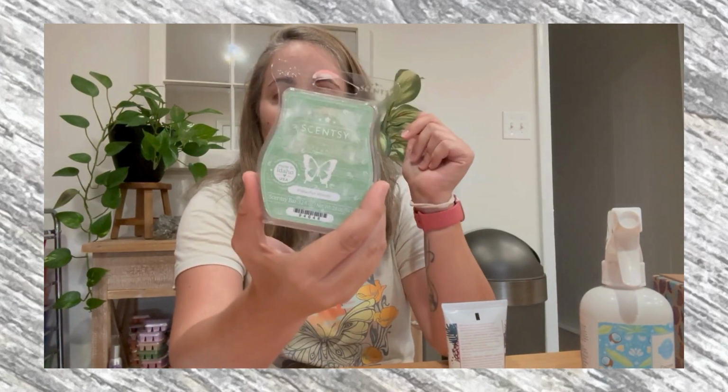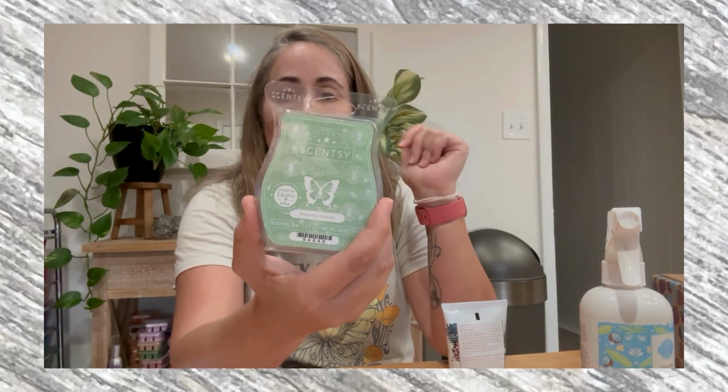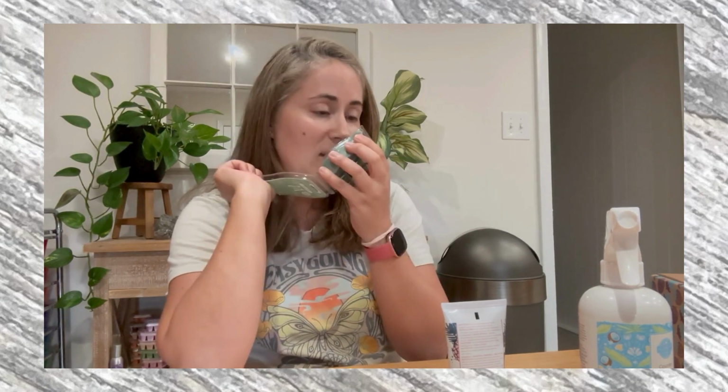We have a wax bar in Pistachio Woods. So this is going to be one of our new fall winter 2024 fragrances. I'm really enjoying this one. I think it's a change up from what we've had in the past with the pistachio, and it smells even better when it's warmed up. So this is really good, Pistachio Woods.